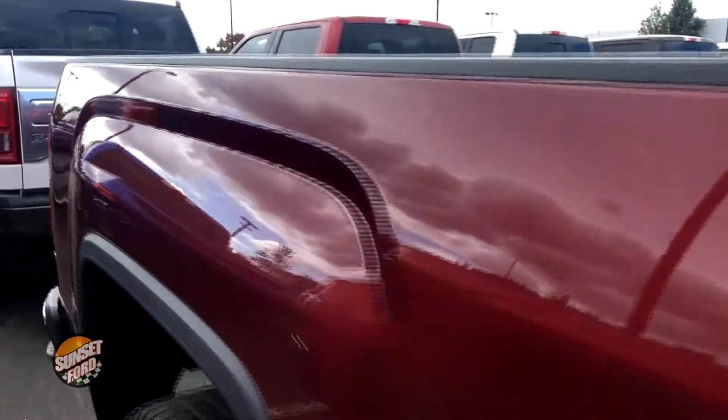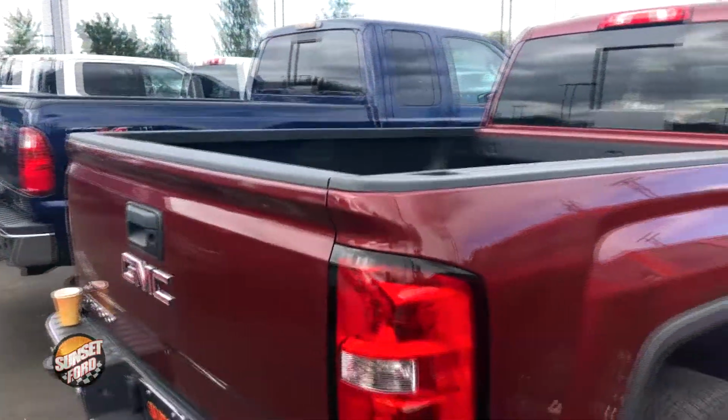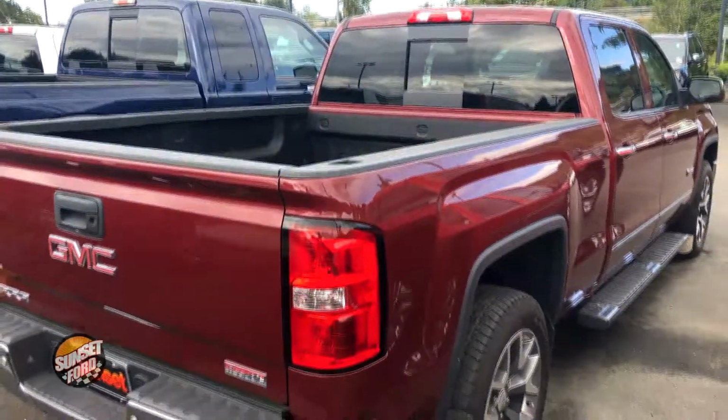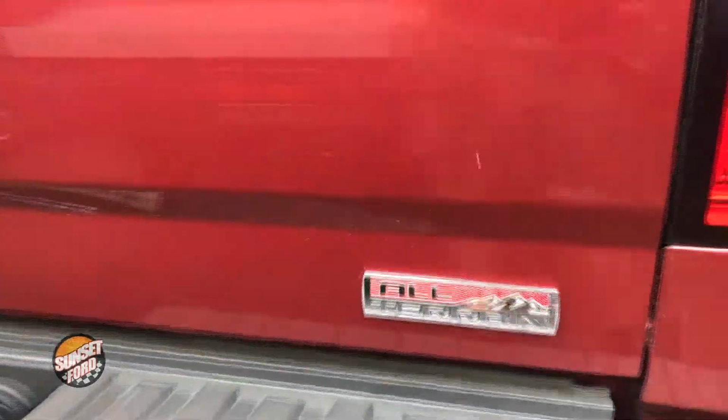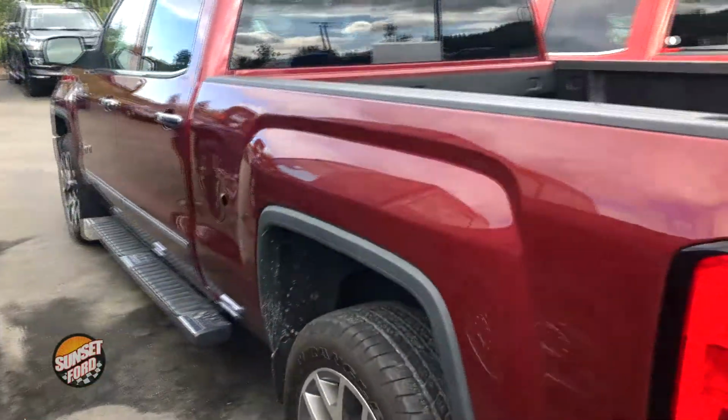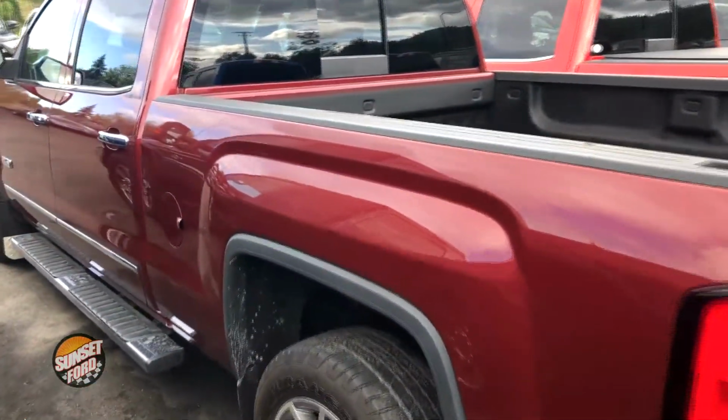Super, super clean. Making our way around to the rear. Absolutely a clean passenger exterior, making our way to the rear. Does have the tow package. And we're going to make our way into the driver's side in just a second.